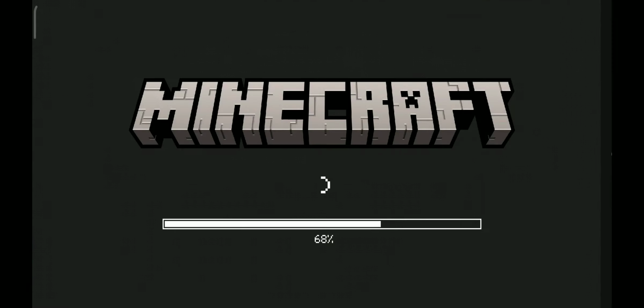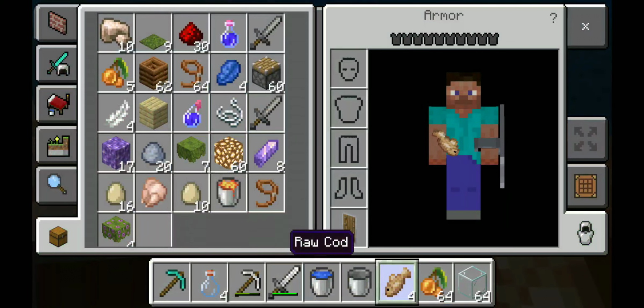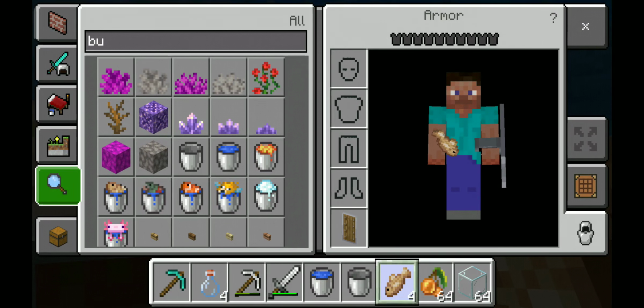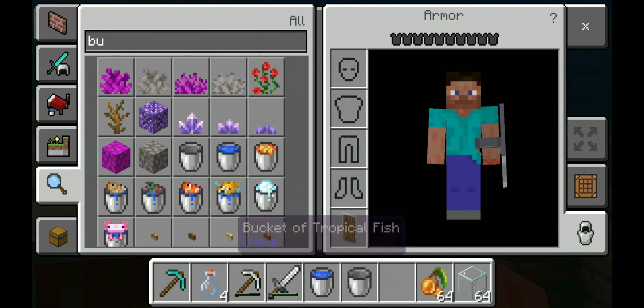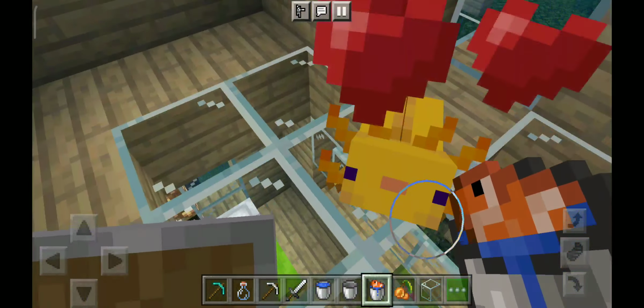So guys, I was just being dumb. I need tropical fish, okay? Tropical. What's the name of this fish again? It's called bucket of tropical fish. That's what I needed. Now can I feed it to him? Yes, that's what I wanted. A little cute little puffy axolotl.